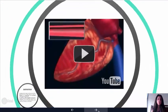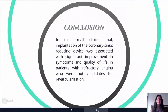Conclusion. In this small clinical trial, implantation of the coronary sinus reducing device was associated with significant improvement in symptoms and quality of life in patients with refractory angina who were not candidates for revascularization.